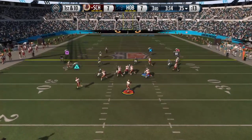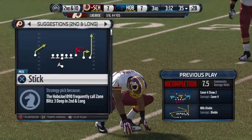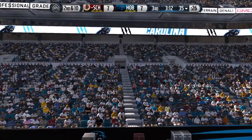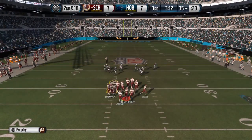The Redskins will take the snap from the 35. Oh, and almost picked off that time. Well, the defense has to be depressed after that play, because when you get a chance to get off the field, get a turnover, and get the offense off the field, man, you got to take advantage of situations like that.